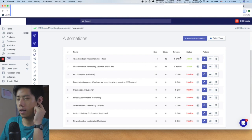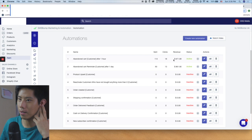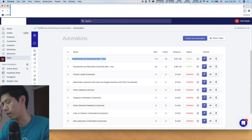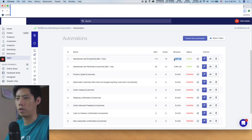So if you can see here, the revenue is not massive, because we're barely doing anything. I only have two sequence flows right here. The first one is abandoned cart customer after 1 hour. After the first hour that the person has abandoned their cart, we send them an email saying, hey, you forgot to finish your checkout, finish your purchase. And that has generated $671 in sales.